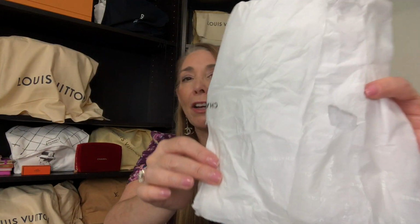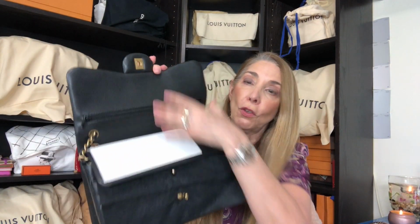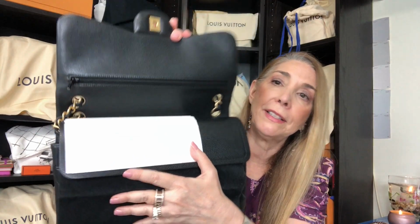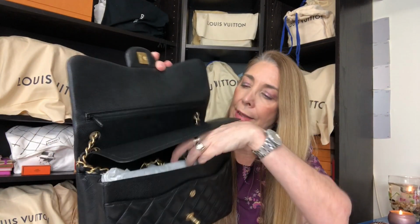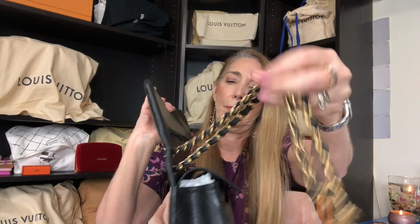And I have to say, when I purchased my Chanel items through Saks or Nordstrom's, I don't always get the little sticker that says Chanel. So this is actual Chanel paper also. Very nice, just adds to the experience. And here she is. Let's go ahead and take everything off so that you can see her. There is tissue paper. Let me take everything out.